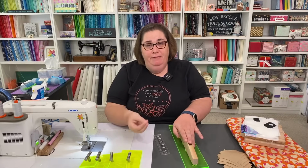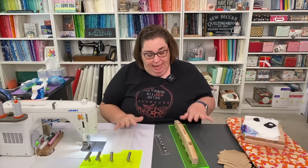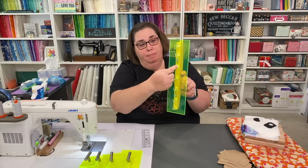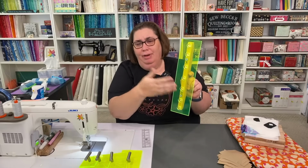And for some people, that is a very desired safety feature. I personally don't have a problem holding my ruler. I haven't nicked myself yet, but I know for some people that is a concern. But here's where it gets really cool. This wooden handle holds these silicone or plastic nubs down here. I don't even know what to call them.